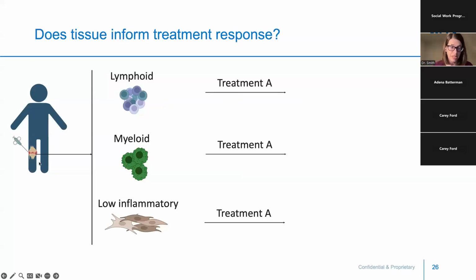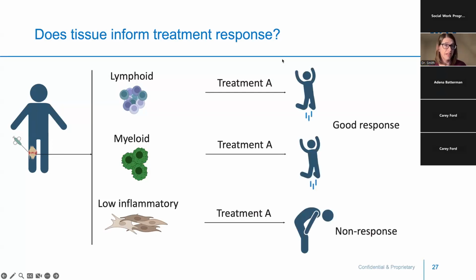We do a biopsy of their synovium, and we determine whether or not that tissue has more lymphoid cells or myeloid cells, or neither of those, but mostly just the fibroblasts that make up the joint structure. We give them treatment A, follow them forward for at least 3 months to see if they're going to have a response or not. And then we see, did the patients with these different types of joint tissue have the same response? And one possibility we could find is that patients with these two subtypes had a good response, but the last group did not have as good of a response. And so those are the types of studies that are currently being done to try to tease this apart.